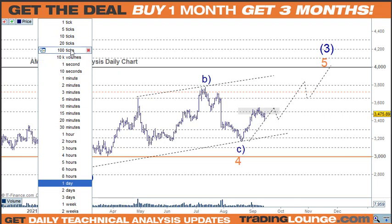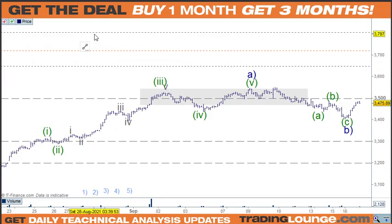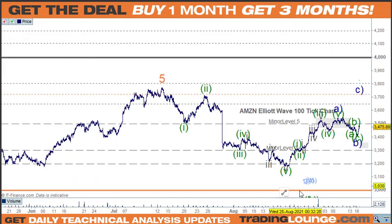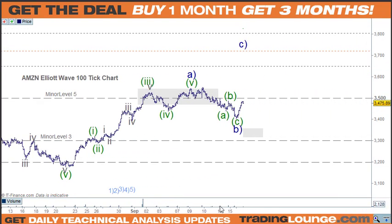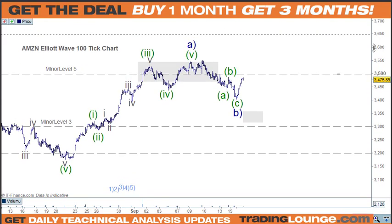Okay, into the tick chart. This is our focus in this little area through here. As you can see, we've got 1 and 2 and 1, 2, 3, 4, 5 for the third wave, fourth wave and fifth wave. It's a little bit odd around the top here. This is the 50-60% retracement level. It hasn't pulled back into that space.